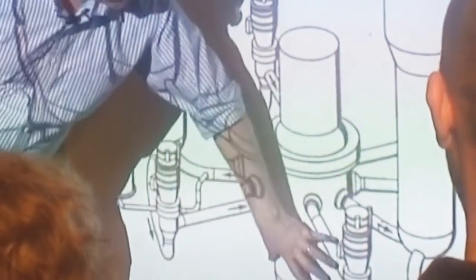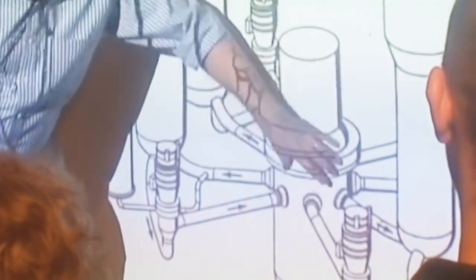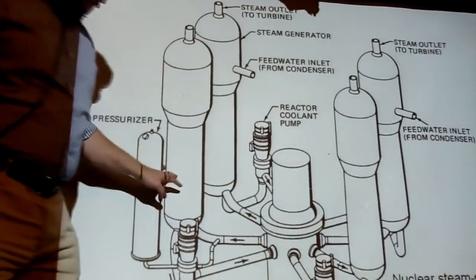This is the reactor itself, the reactor vessel. Up here is where all the control rods slide in and out of the core. And then there's these four steam generators, as big if not bigger than the reactors, and they also have to operate at these very high pressures. There's four of them. Look at that.